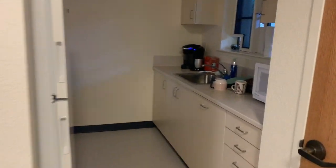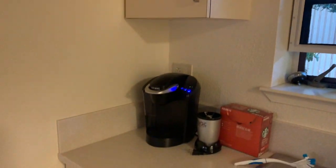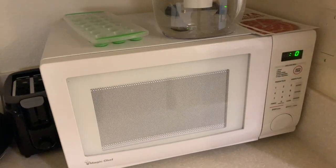Go over to the right and you have a cupboard for food. And we have drawers for kitchenware, I guess. And we have a big fridge, a stove, an oven, more space to put stuff. I have a Keurig and a magic bullet. We have a sink, there's some dirty dishes, a microwave.